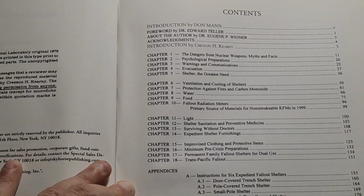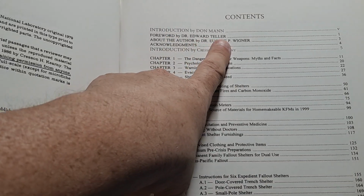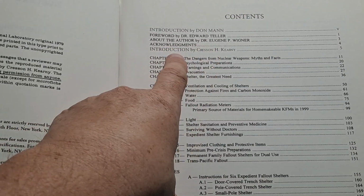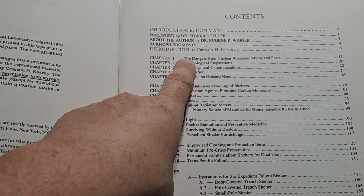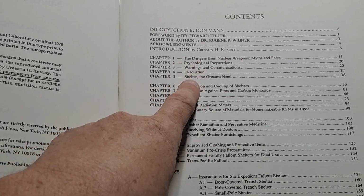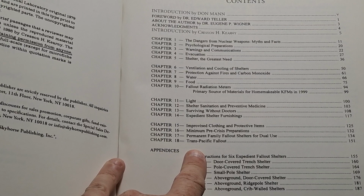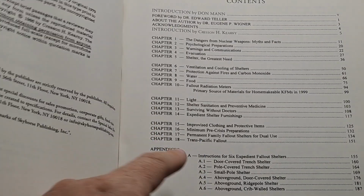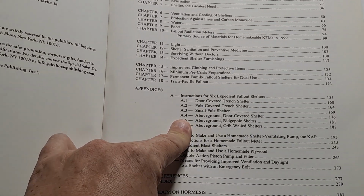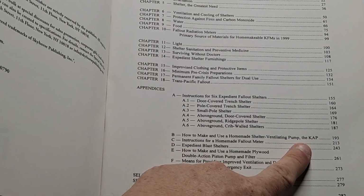And it has loads and loads of awesome information. So again, foreword by Dr. Edward Teller, the father of the hydrogen bomb. You learn about some of the other authors in here. You've got a bunch of chapters: dangers of nuclear weapons, myths and facts, psychological preparation, evacuation, shelters, ventilation, lighting, sanitation, improvised clothing and protective items, and all sorts of ways to make different kinds of shelters. That's actually really interesting, including they talk about a cap.